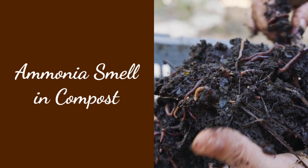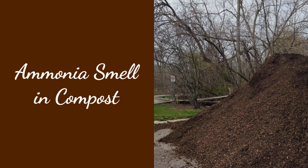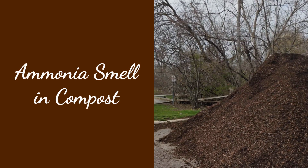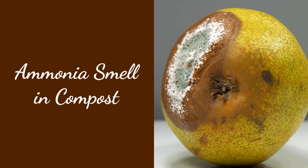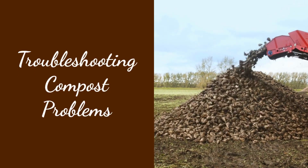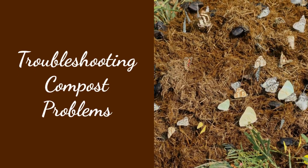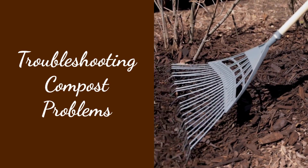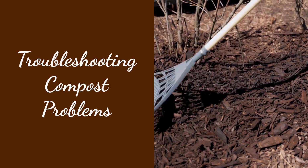If your compost pile smells like ammonia, it likely has too much nitrogen. Add more brown materials like shredded leaves or straw to balance the ratio. A rotten egg smell indicates a lack of oxygen. This means your pile is too wet or not being turned enough. Turn the pile thoroughly and add dry, bulky brown materials to improve aeration. Persistent coldness suggests insufficient green material or too small a pile.